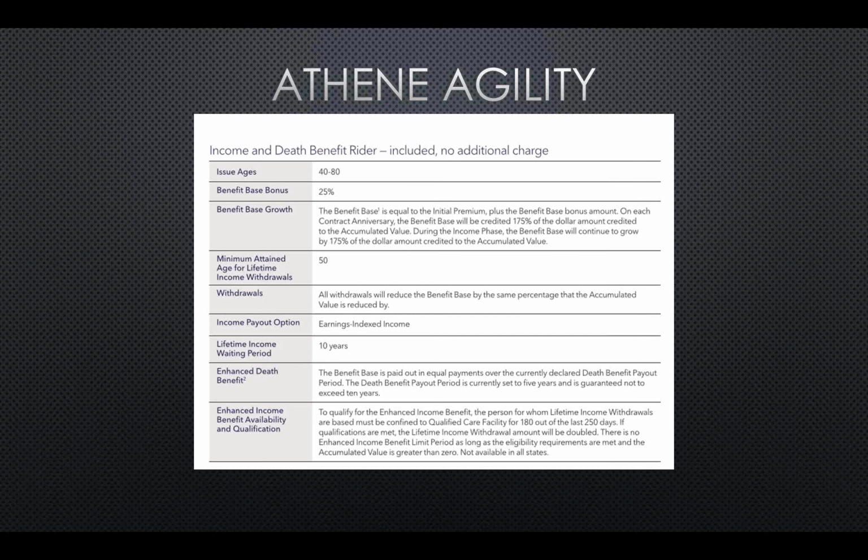You are required to wait 10 years to activate the income. It does have free withdrawals, though. Starting in year 2, you get a 10% free withdrawal that you do have access to. So if your client does need some money, I ran a situation the other day where it was an inherited IRA, and so the client had to take the RMDs, but the client didn't really need the money. So what we did is we did the RMDs for the 10-year wait and then activated the income rider after the 10th year. And it looked way better than any accumulation product just drawing out the RMDs and draining that money. So there's a lot of really cool things you can do on this product.